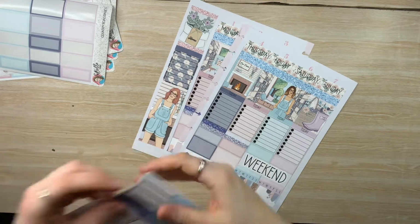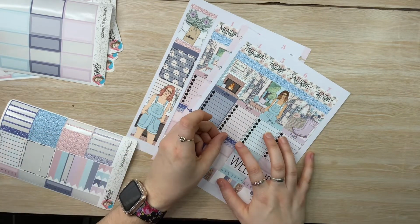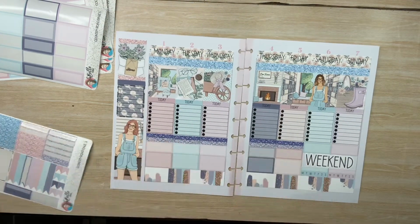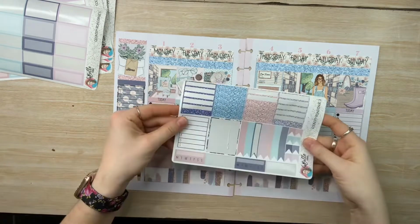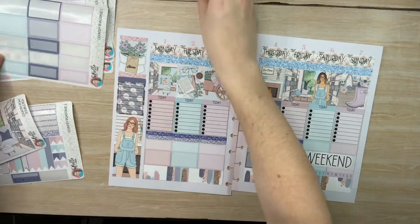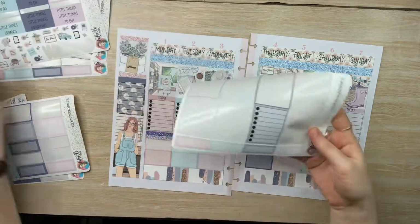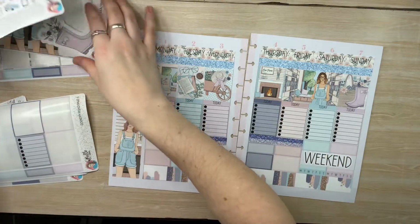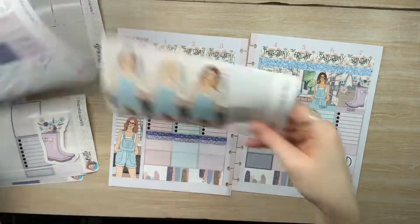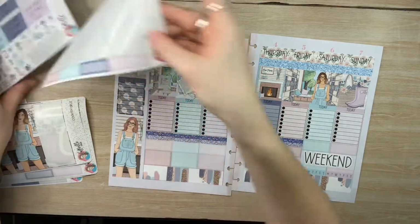But see how easy these kits are? It's not taking me very long to be able to get a whole page together and sorted, because that's pretty much basically it. I don't need anything else of that. Not using that. There goes a lid. Don't need any more boxes. Don't need those. Cute as. I might use these to decorate my social media, maybe.